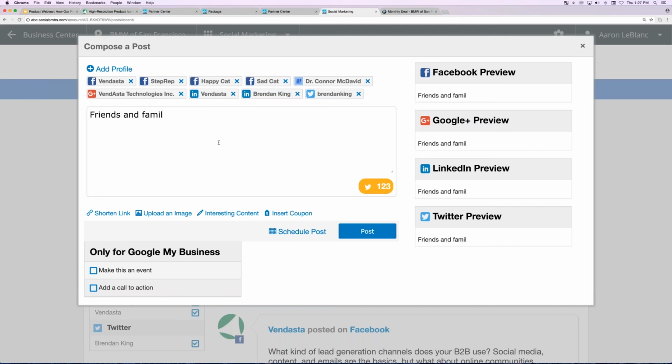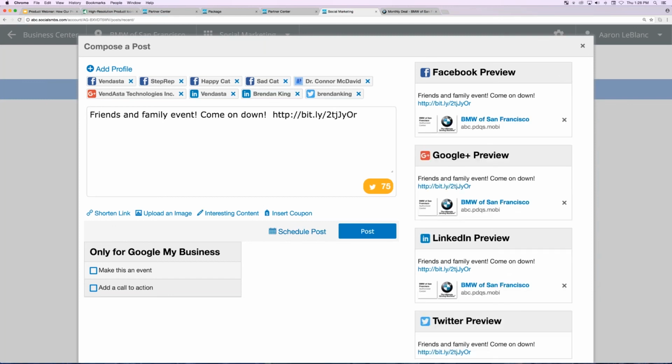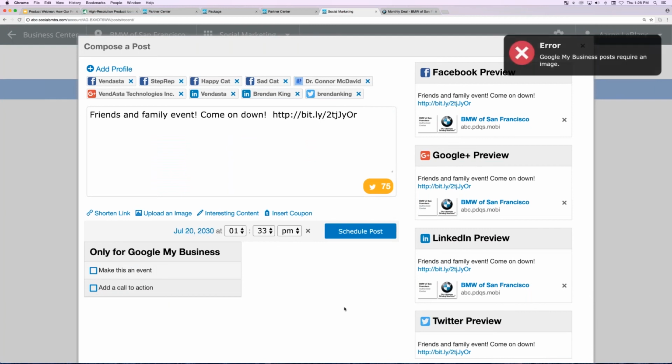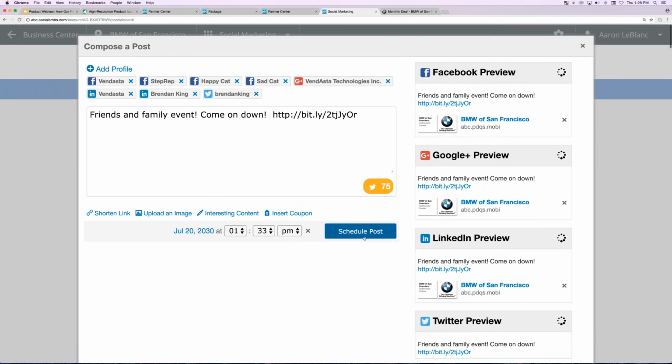Friends and family event. Come on down. And we'll insert our coupon. So here we are, family and friends pricing. Fantastic. Couple of clicks and I have that coupon already previewed and loaded on all these different social media networks that I've connected. And schedule this out. So let's maybe set this a little farther in advance. We will cancel out of Google My Business.